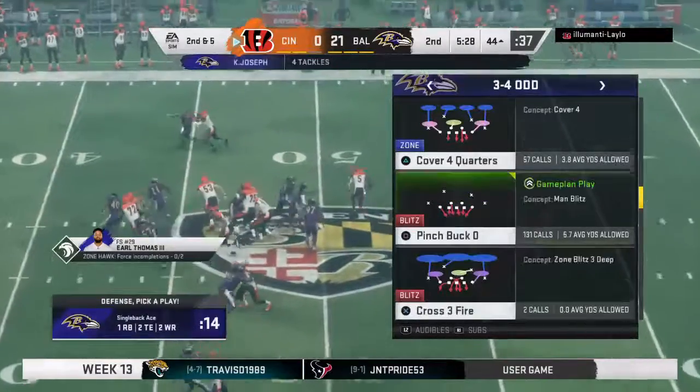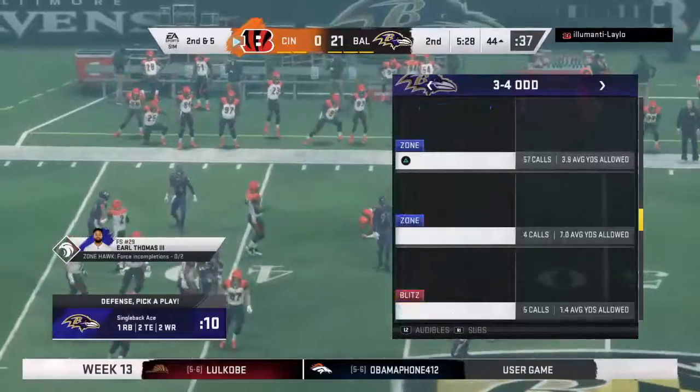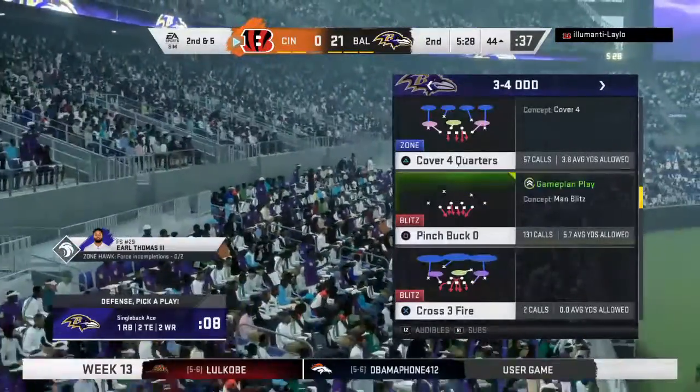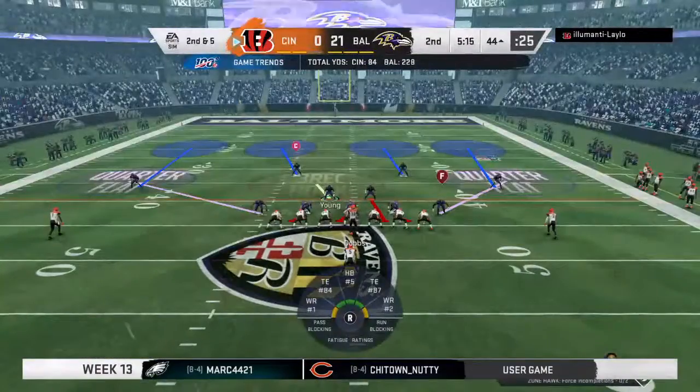Part of the thing from our experience together, we have learned that most offensive coordinators are going to tell you, if I'm going to run the football on 1st down, I've got to get at least 4 yards. They got 5 here. They've got to feel pretty good about that one. The 1st down run got 5.